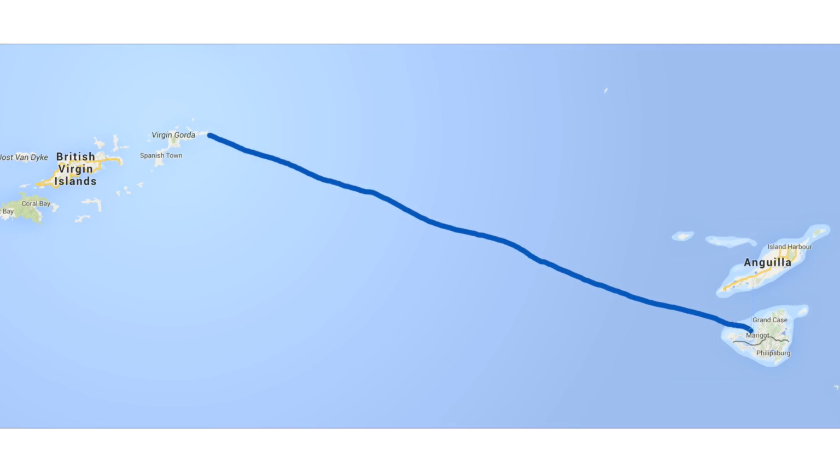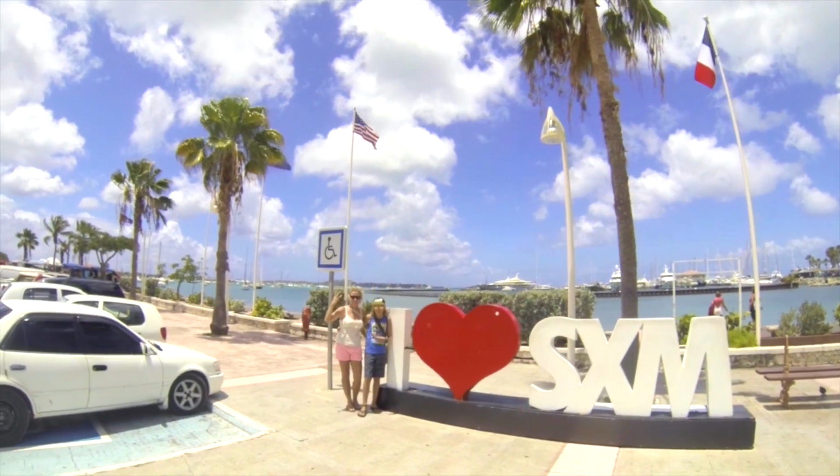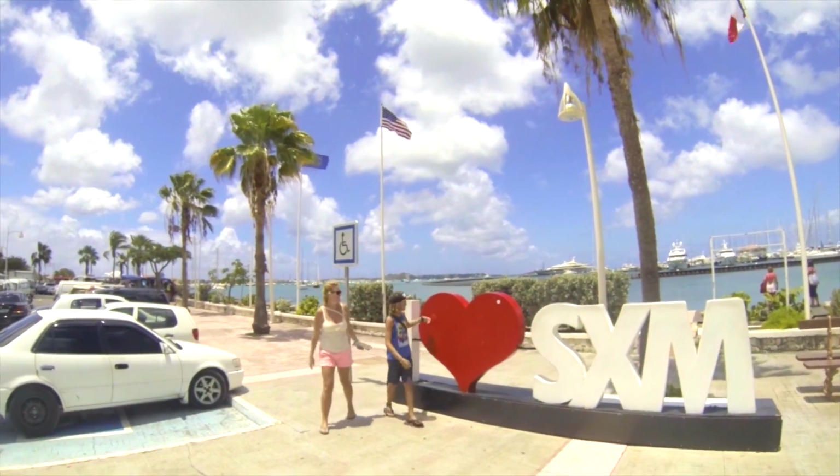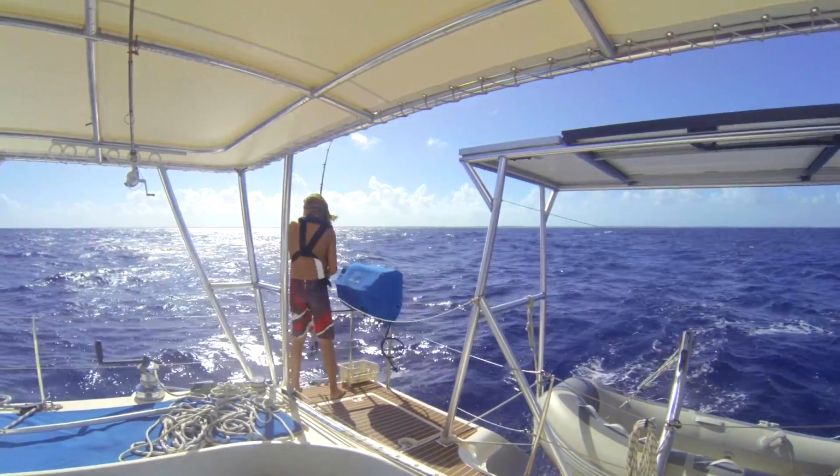This time, we crossed the passage and arrived in Marigot Bay at night on the French side of St Maarten. Half of St Maarten is French, and half of the island is Dutch. It's different for such a small island, but it makes for some really great exploring. What's it gonna be this time?